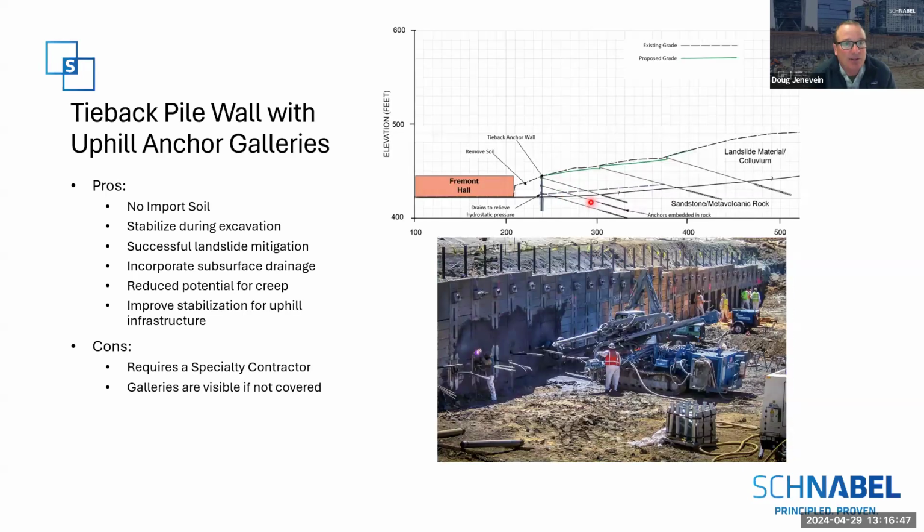Lastly was the tieback wall, like we showed before, but smaller in capacity, and then the inclusion of upslope galleries of anchors.